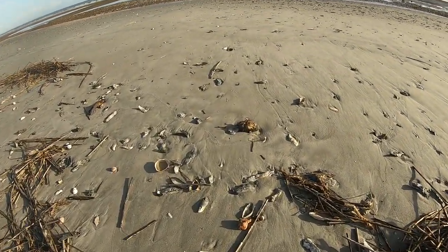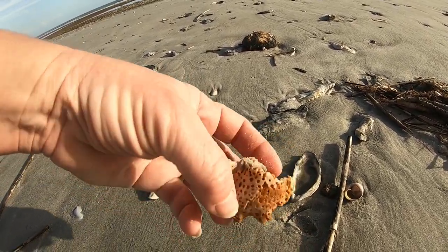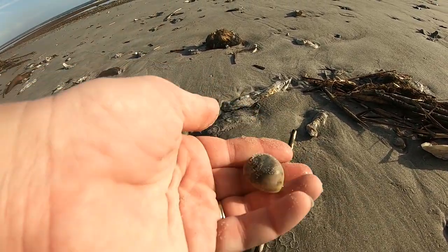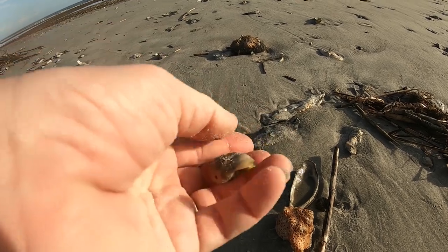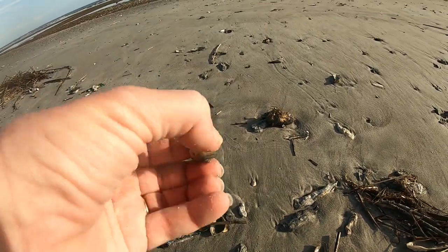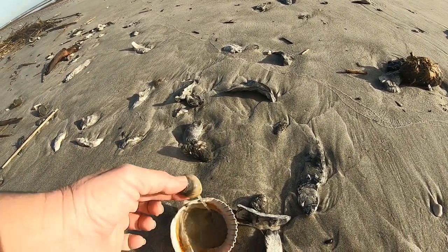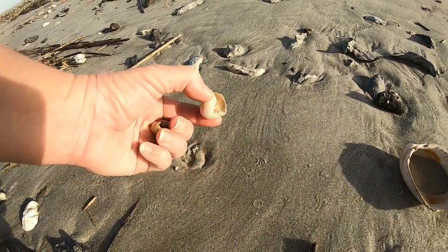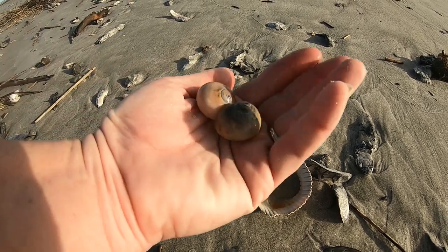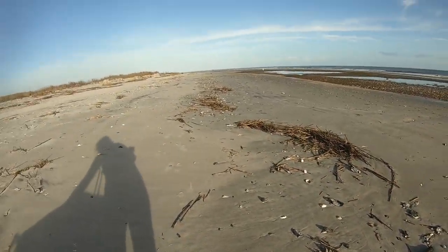Oh, look at that little whelk. All the holes in it. Little moon snail. Use the water that's in these other shells to rinse it off a little bit. And another there. Pretty, pretty. Two moon snails, the shark eyes.